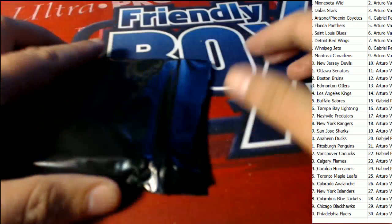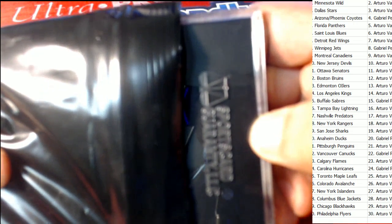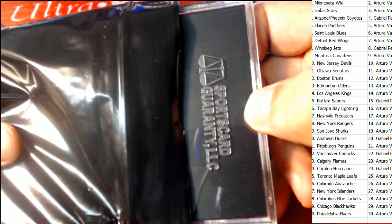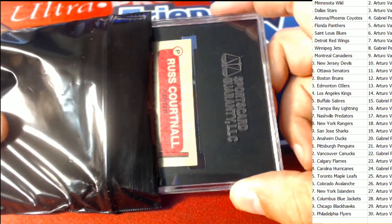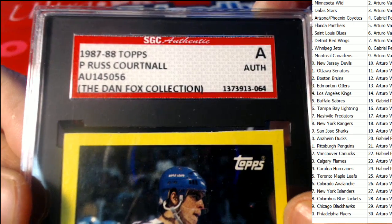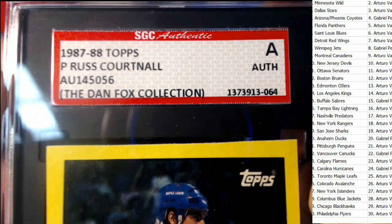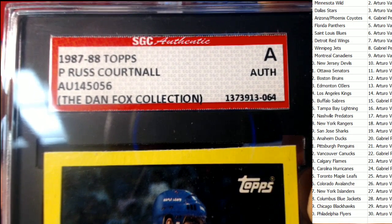All right, GP, Arturo, good luck. What is it and who is it? Good luck. Toronto Maple Leafs. This is framed up. The Dan Fox Collection. Oh, my.